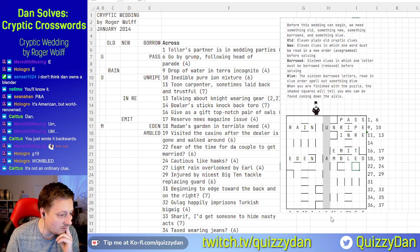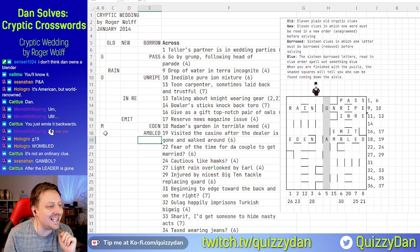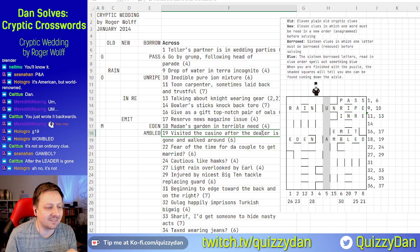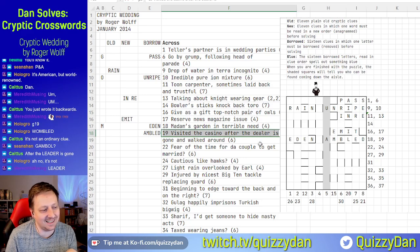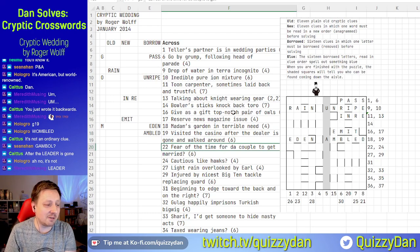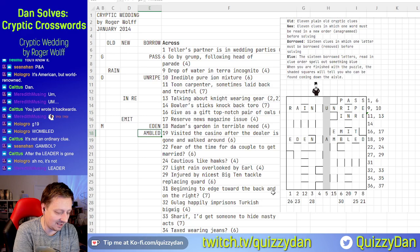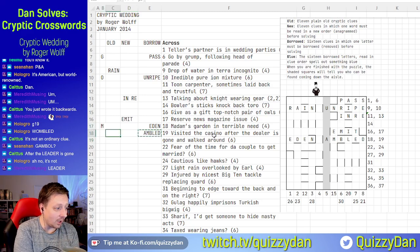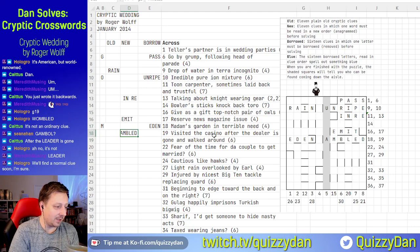It's not an ordinary clue. After leader. Anagram of dealer. Okay. After leader is gone. That is clever. Okay. Very good. So that wombles over here. What have I got? So that's ambled. No, it's not. It's new. Why have I put you there? There we go.